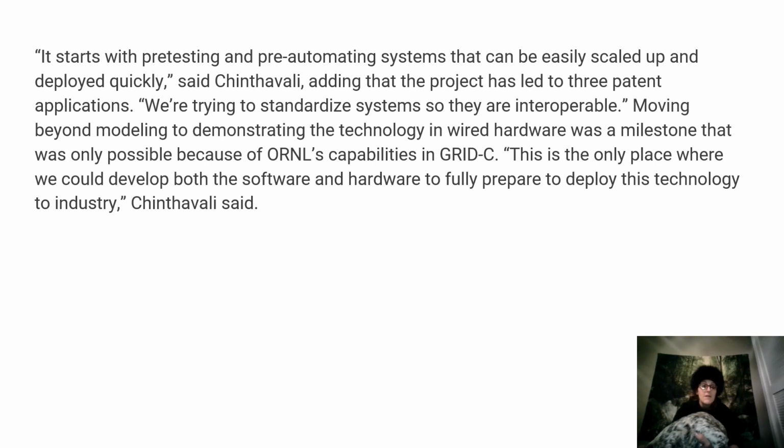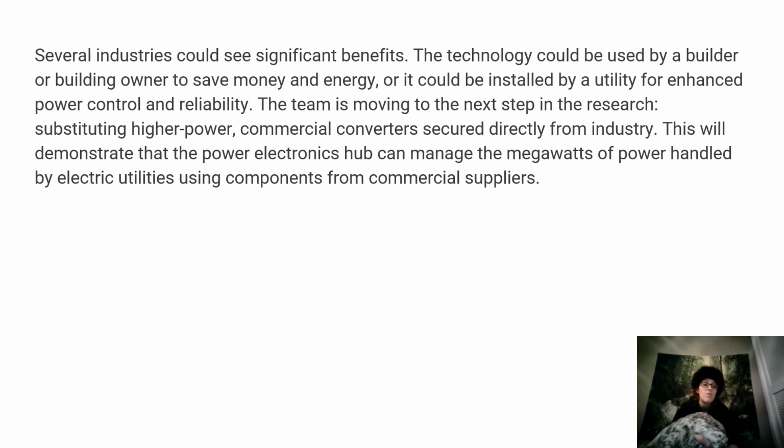Moving beyond modeling to demonstrating the technology in wired hardware was a milestone that was only possible because of ORNL's capabilities in GRID-C. "This is the only place where we could develop both the software and hardware to fully prepare to deploy this technology to industry," Chintavalli said. Several industries could see significant benefits. The technology could be used by a builder or building owner to save money and energy, or it could be installed by a utility for enhanced power control and reliability.